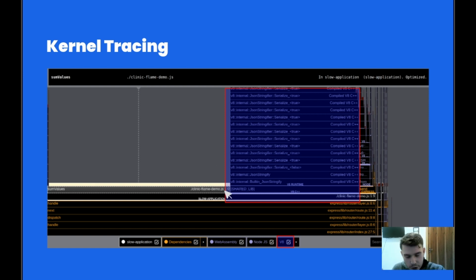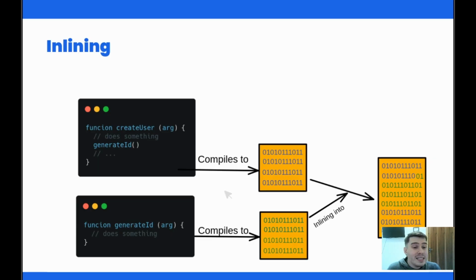Okay, let's talk about a few V8 tricks. What is inlining? I mentioned inlining, but this is a powerful compiler approach that directly affects the profiling analysis. When a function is inlined, it's compiled into another function. In this image we have the createUser function and the generateID function. createUser calls generateID. After running it several times in a hot path, V8 understands it as a hot path and a potential inlining function, and V8 will inline this function. It means that V8 will compile generateID into the createUser function, and the final binary code for this function is something like that.